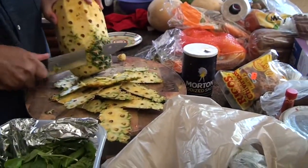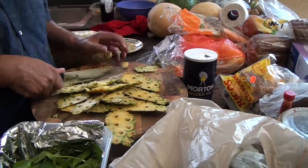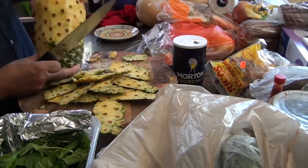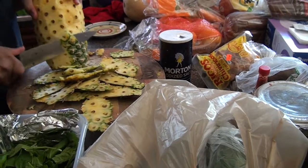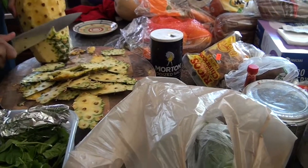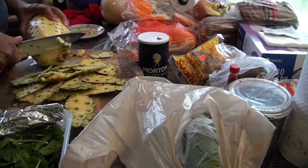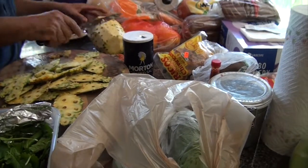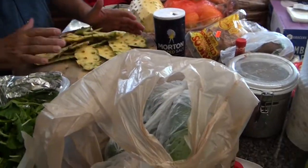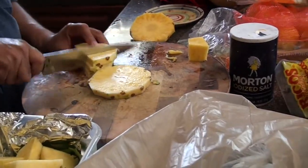So now we're peeling. We have everything prepared, just the pineapple. So we're peeling that all off. Oh, be careful. We're going to prepare extra juice so that we could have it for tomorrow. So instead of preparing it tomorrow, it will actually be prepared for tomorrow. All right. Wow, he cut that really fast.